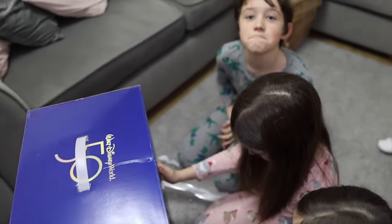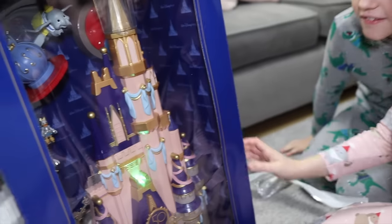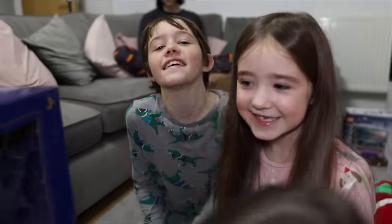Oh, what's it do? Can we have a look? Oh, fireworks. Oh, wow. I want to be Daisy. Can we open it? And I'll be Minnie. Can we open it, please? Okay.